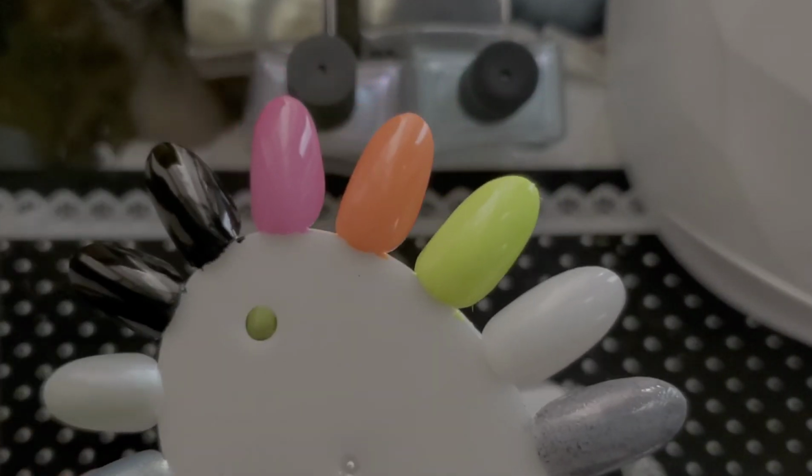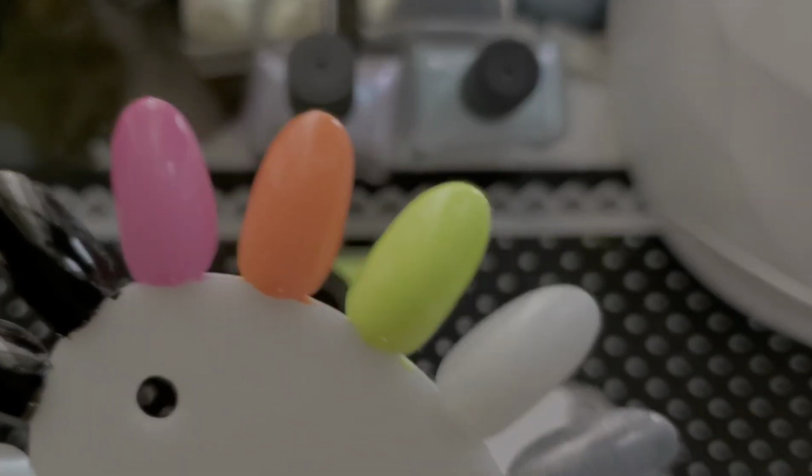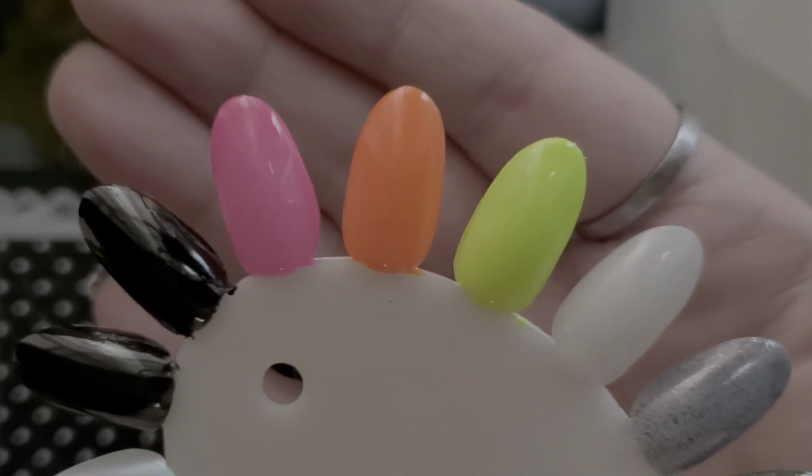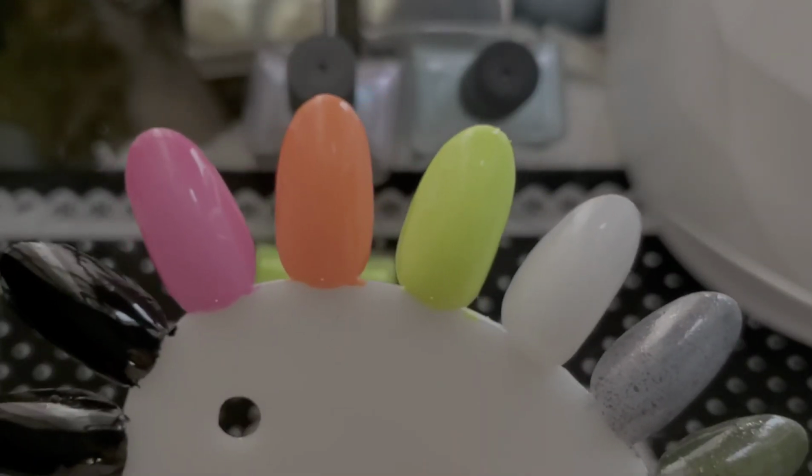Look at all them colors together. All it's missing is like the hot blue and purple and like a real green.